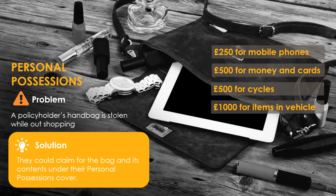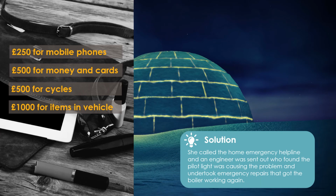Pedal cycles would be covered up to £500 as standard, but you can also specify these at a higher amount up to the sum insured. Bikes must be locked up and not left unattended in public. And for items in a motor vehicle, there's actually £1,000 worth of cover as long as they're stored out of sight.